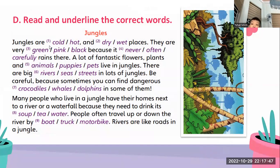Jungles are cold. Jungles are hot. Dry place and very green. Because it often rains here. A lot of fantastic flowers, plants and animals live in the jungles. There are big rivers in lots of jungles. Be careful because crocodiles can be quite dangerous.